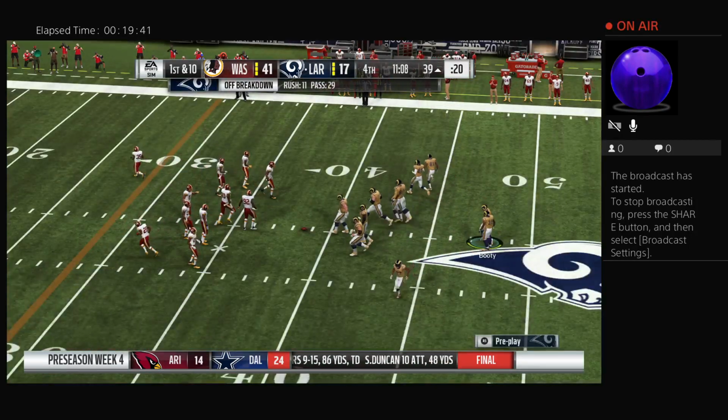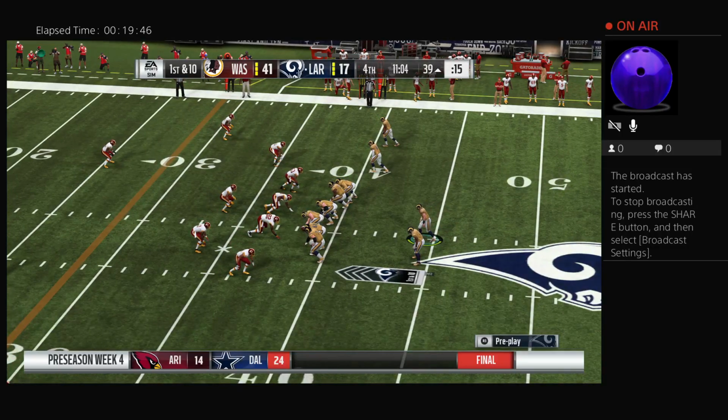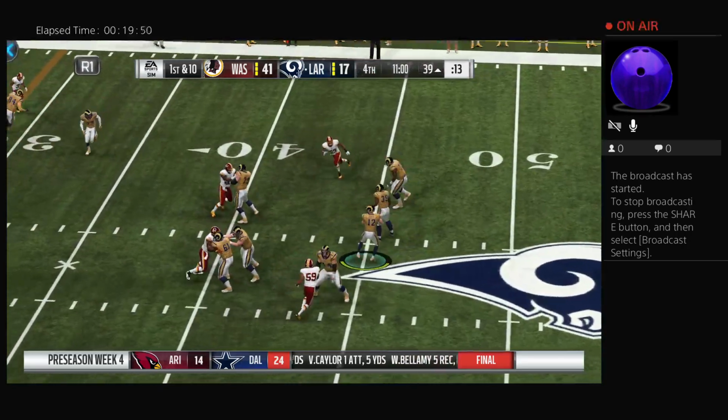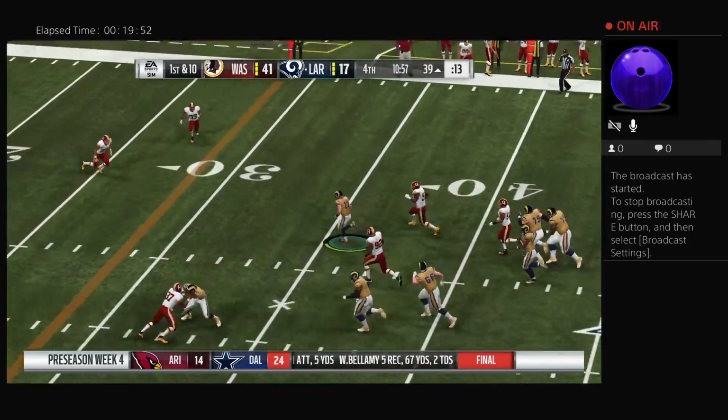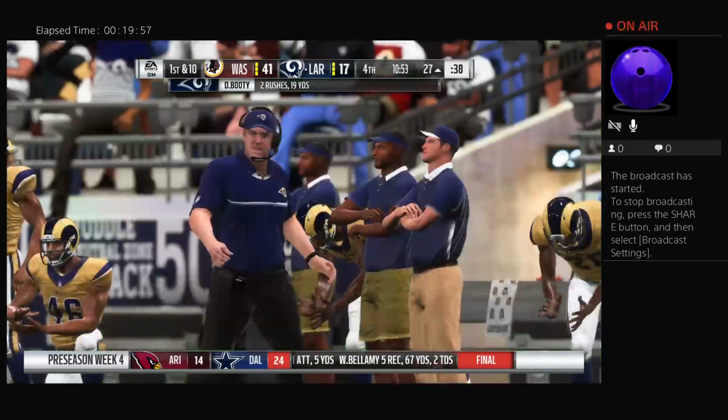So how about that for a chain mover? They're all the way down inside the 40 now for 1st and 10. Now back to throw. And now he'll tuck it and run. 12 more yards there and another 1st down.